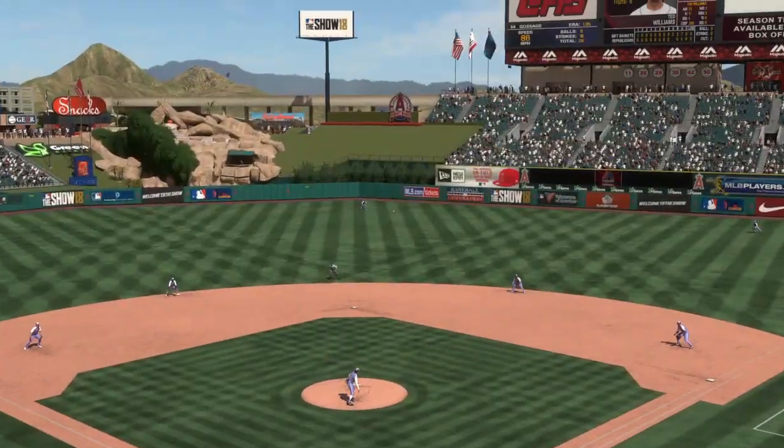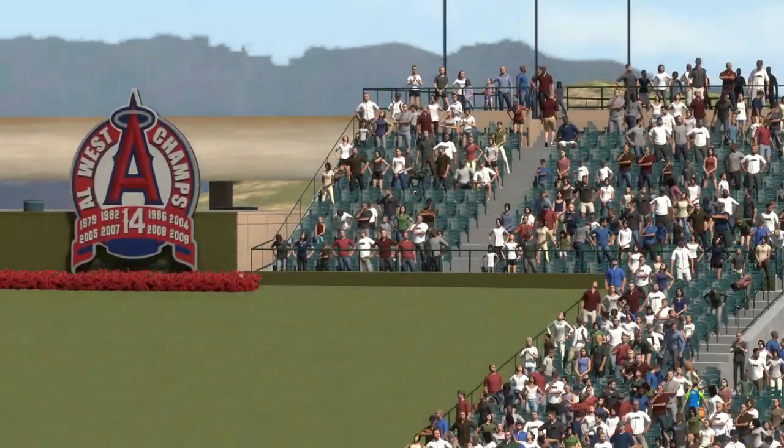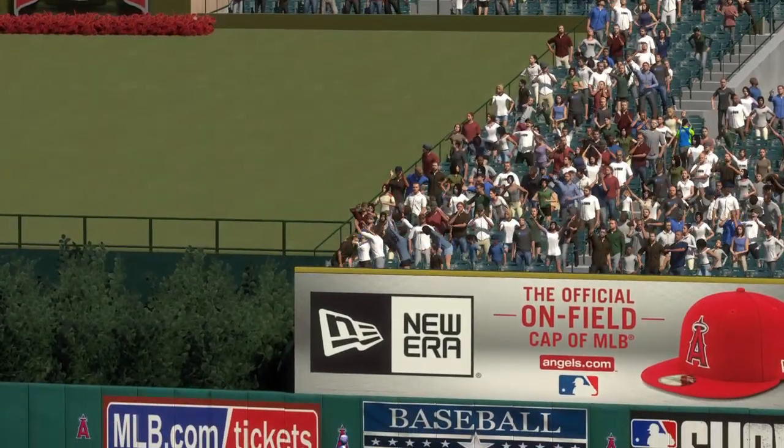It wasn't a huge offensive day for him. He only had one hit, but he definitely made it count. Put one out of here that ended up being a really important swing of the bat in this one.